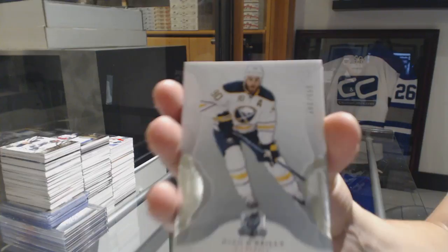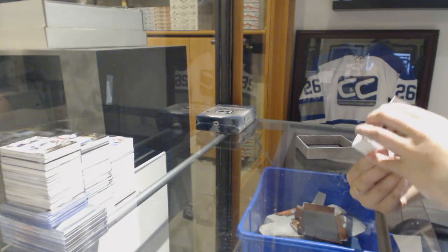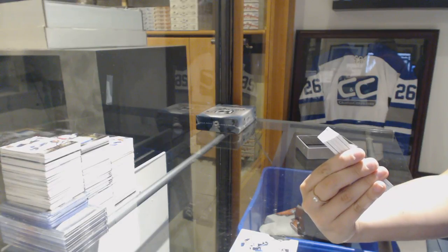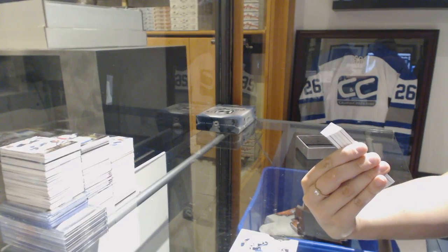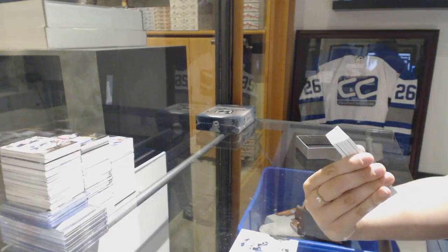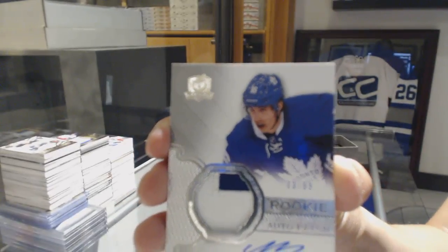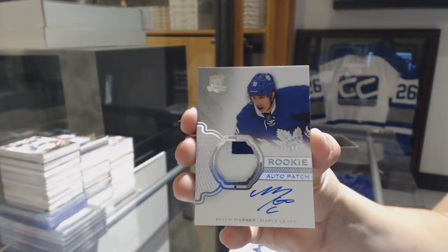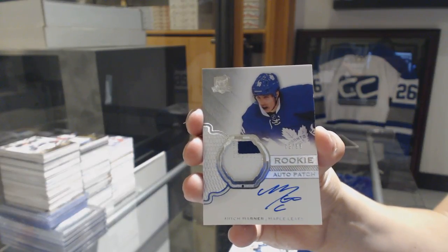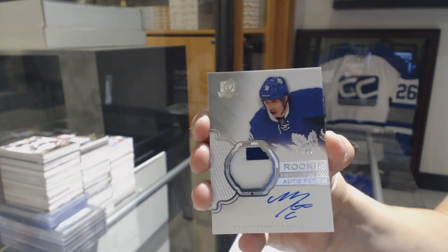Number to 249, Ryan O'Reilly for the Buffalo Sabres. Oh, good card, good card. We've got a rookie patch auto, 2-color. Numbered 73 of 99 for the Toronto Maple Leafs, Mitch Marner. Rookie patch auto number to 99, Mitch Marner.